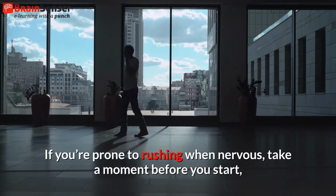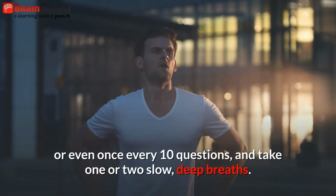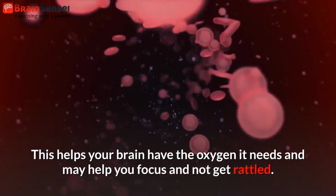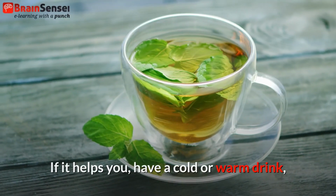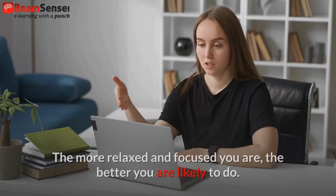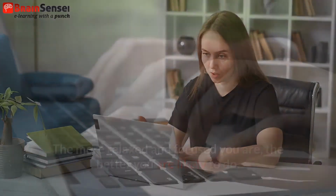If you're prone to rushing when nervous, take a moment before you start, or even once every 10 questions, and take one or two slow, deep breaths. This helps your brain have the oxygen it needs, and may help you focus and not get rattled. If it helps you, have a cold or warm drink, and make a point of sipping to give yourself very short breaks. The more relaxed and focused you are, the better you are likely to do.